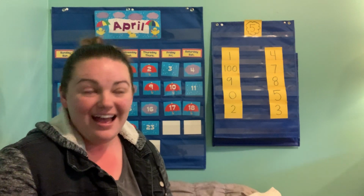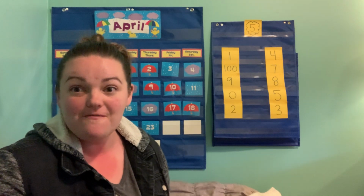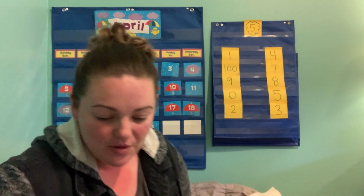Cool, huh? I like learning about partners of 5 because they can make my addition and subtraction faster. Because if I know that 1 and 4 work together to make 5, then I already know what 1 plus 4 equals, huh? So it's a really good way for us to get really good at addition and subtraction and be really, really fast.